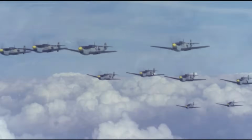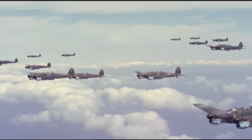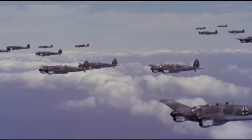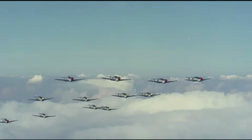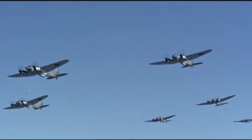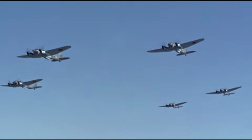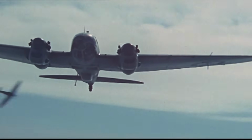On the 24th of August, the weather began to improve. The Luftwaffe resumes its attacks against key RAF airfields and sector stations, the heart of the defense system. Massive formations of aircraft stream towards their targets. For the RAF, the battle's most critical phase was beginning. Sheer weight of numbers frustrates the attempts of outnumbered RAF pilots to disrupt the raids.